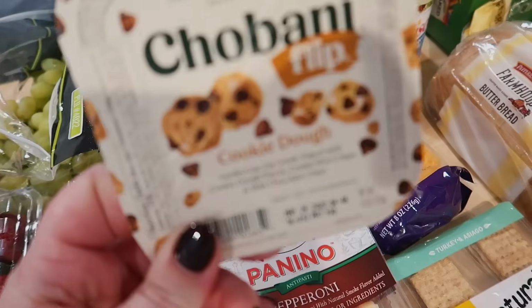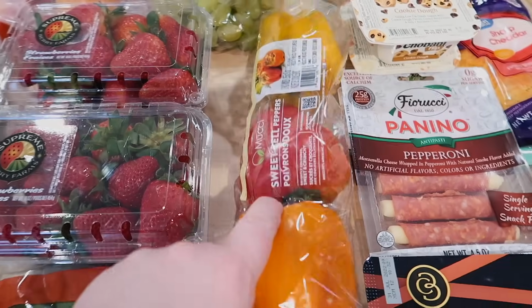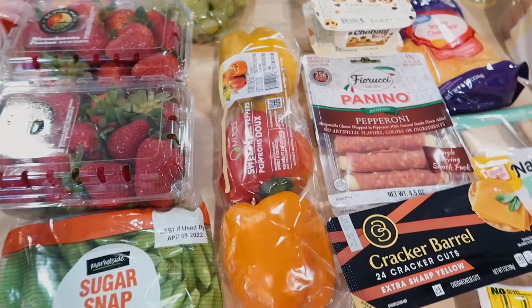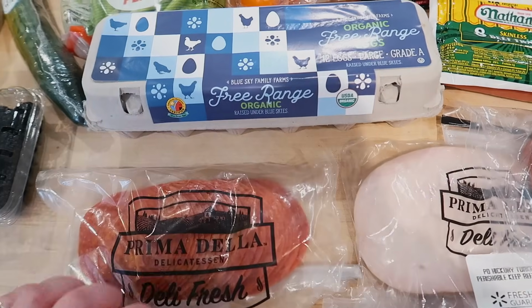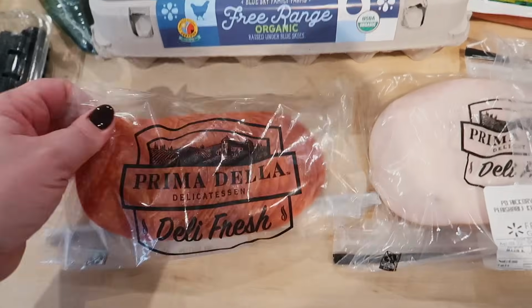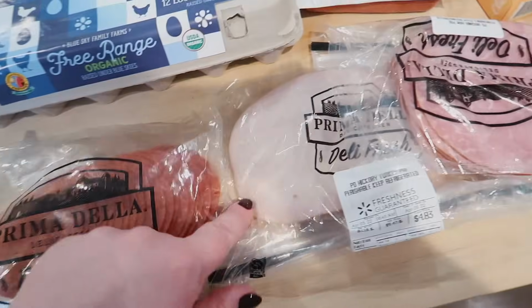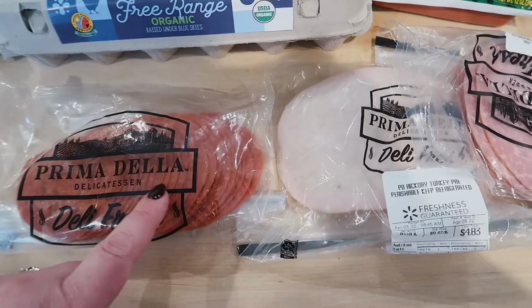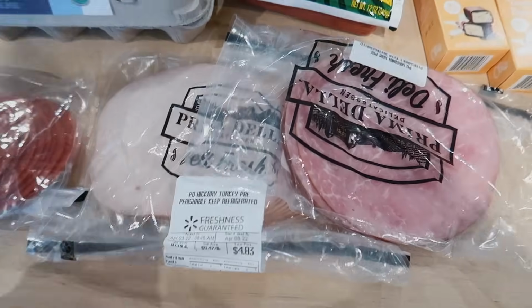I had a couple Chobani Flips, one cookie dough and one key lime crumble. I got some bell peppers to cut up for snacks, some eggs. I always keep an extra carton of those in the fridge. For lunch meats, or whatever you call them, cold cuts, I got some pepperoni, some turkey, and some ham. And this comes already sliced in the deli at Walmart, so it's super convenient. You don't have to wait for it.